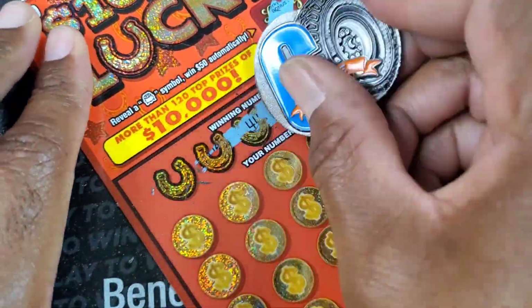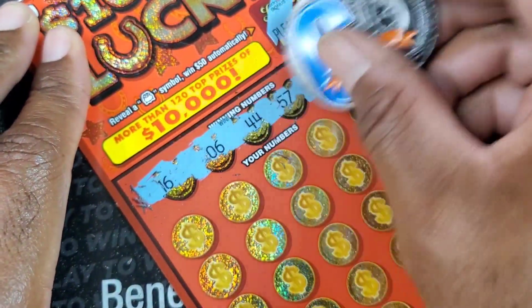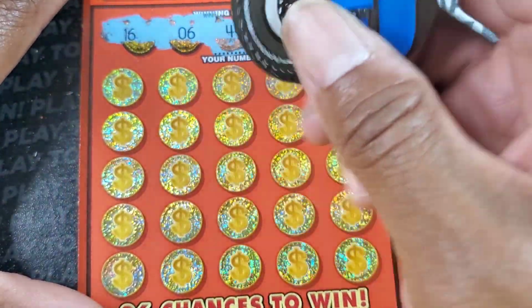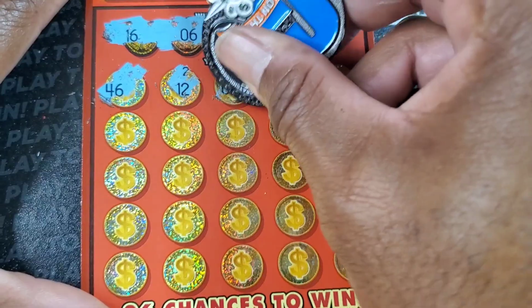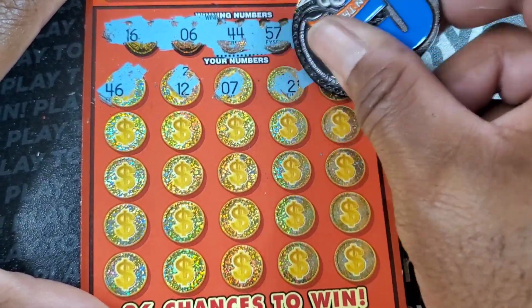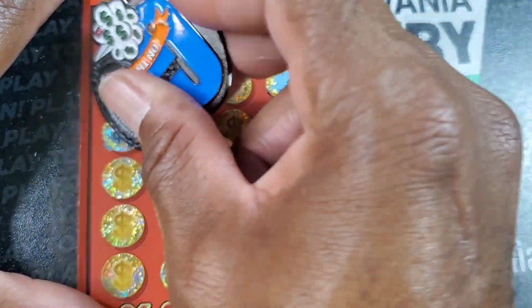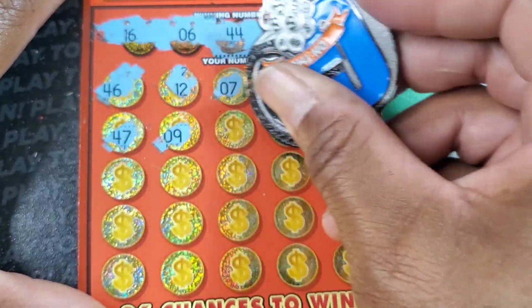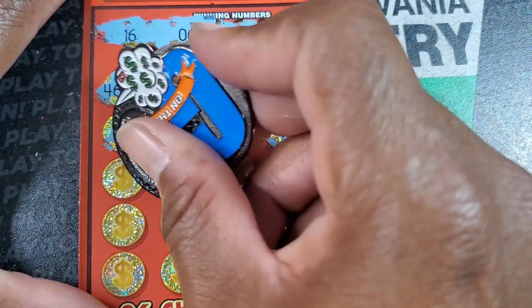Let's see. All right, that's a little bit better. 16, 6, 44, 57, 33. All right, we are struggling trying to find a good edge to scratch these tickets with. 46, we got 6 and 16, 12, 7, we have 57, 21, no 20s up there, 11, 47, we got 57 and 44, 9, 31, we have 33, 18, 51.